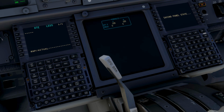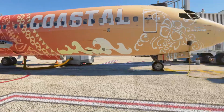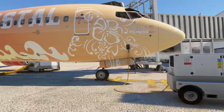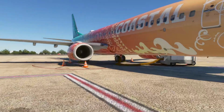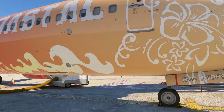Once that is done, I'm waiting. Alright, it's done. Let's go ahead and just pop outside really quick, and you can see the aircraft. It's already deplaned. We got the doors and everything done. They've already deplaned the bags. Got the bags off the aircraft already.